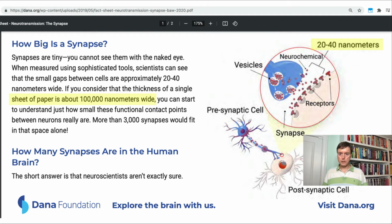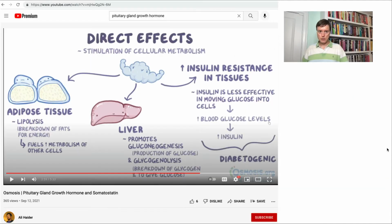Another example of cells communicating, this is inside your brain. This is the synapse between two neurons. These synapses are incredibly small. A sheet of paper is about 100,000 nanometers wide. The synapse between your brain cells is 20 to 40 nanometers wide. So you can fit over 3,000 synapses in the width of a sheet of paper, which is amazing. So this is another way that cells can communicate through chemicals.